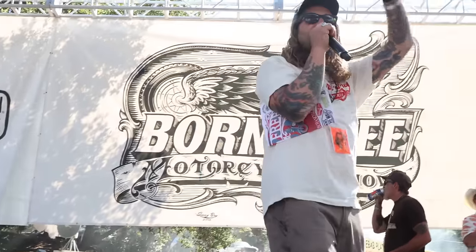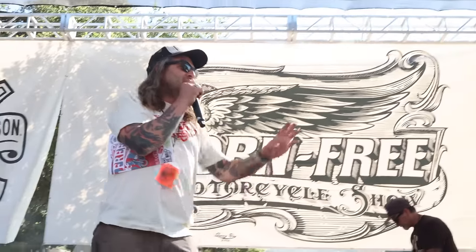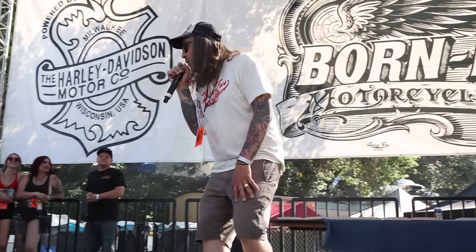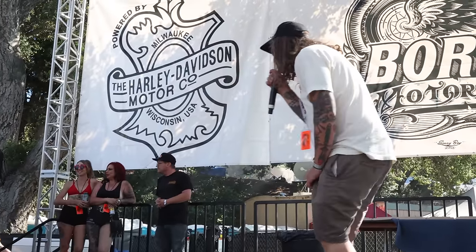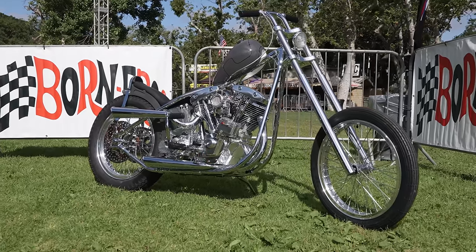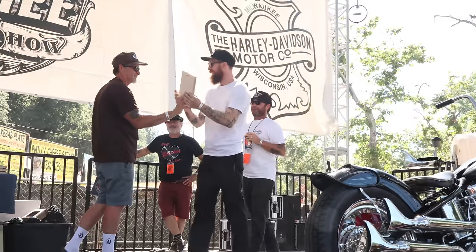They tally them up. You vote on our invited builder bikes, and over the last 2 days, they tallied them up, and the People's Choice goes to Mr. Scotty Duttweiler of Junior's Custom. Junior's! For his beautiful 78 Harley Shovelhead. There you go, People's Choice Award.